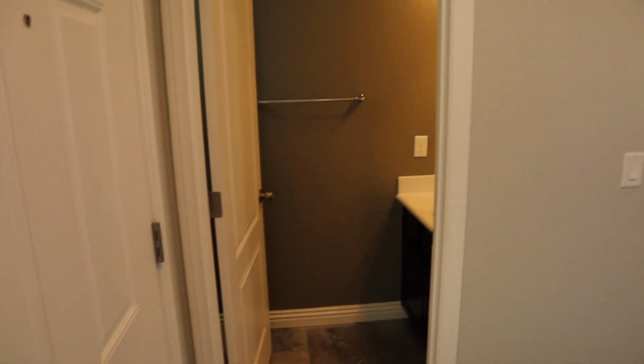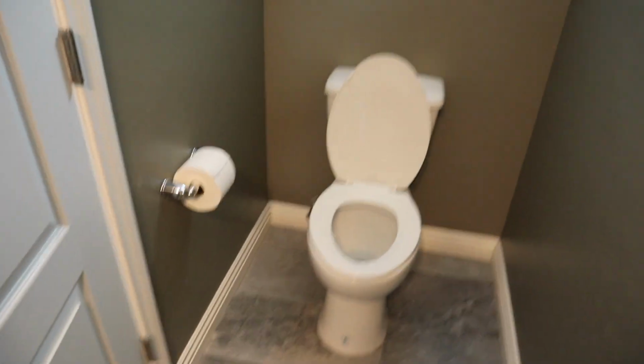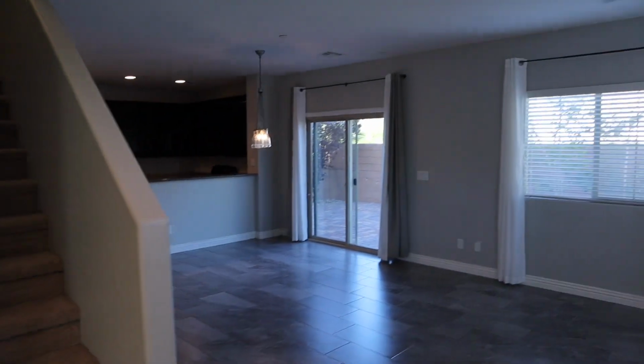So we've got our half bath downstairs right as we walk in the door. Nothing fancy, but it gets the job done. Okay. Got a little window in there, a little natural lighting. So ceilings downstairs in here are 9 feet and they are 8 feet upstairs. I know the lighting is not insanely amazing in here, but it is what it is.